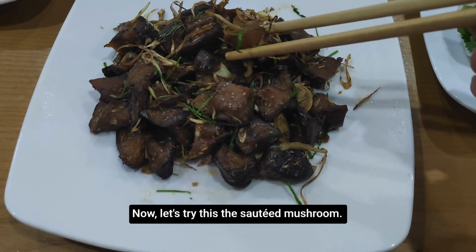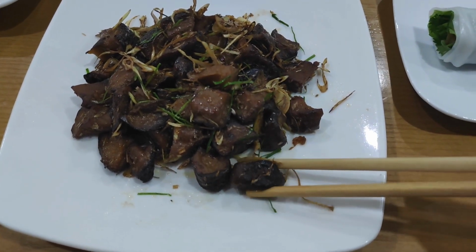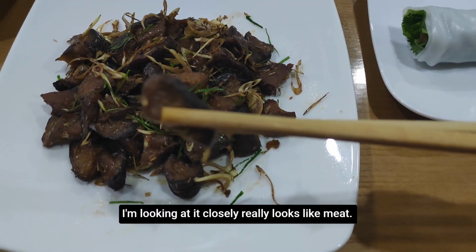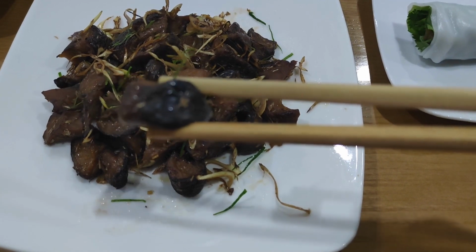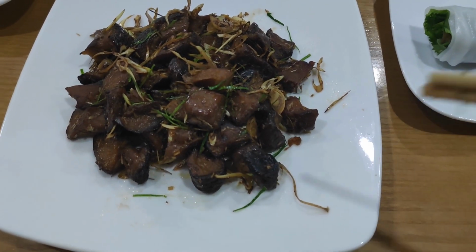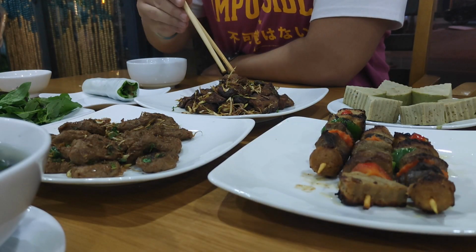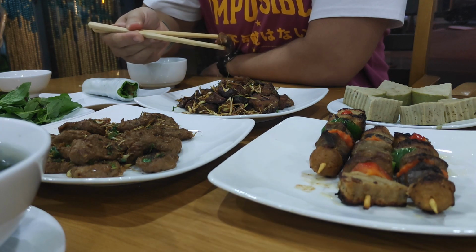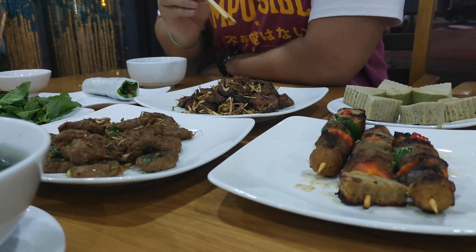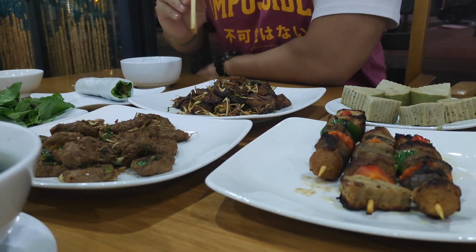Now let's try this, the sauteed mushroom. I'm looking at it closely, it really looks like meat. Here we go, the first bite. It has an aromatic flavor and the texture is like pork.